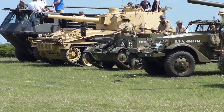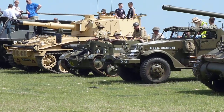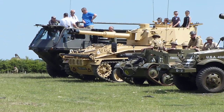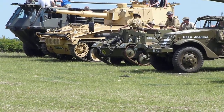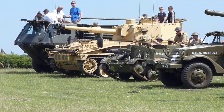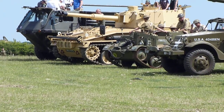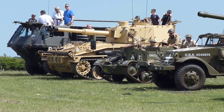Next to that in the desert camouflage is the Abbot. This is the, as I mentioned earlier, a 105mm self-propelled gun. It was phased out of the British Army because NATO decided that the standard calibre would be 155mm, and this gun, of course, is only 105mm. But it's a smashing vehicle, nice to drive. It's a real pleasure to own one of these.